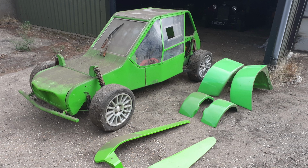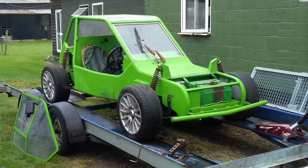What happened to the Mosquito project in the end? Is it something you still own and have the jigs and molds for? Well, yes, I actually bought one back about 2 years ago. Would you believe? That had been languishing in the garage for years and years and years, and I've sold that one on again. I've done a few bits and pieces to it and sold it on to a guy who's now going to use it for auto testing. So again it fulfills its need for doing a little bit of motorsport.